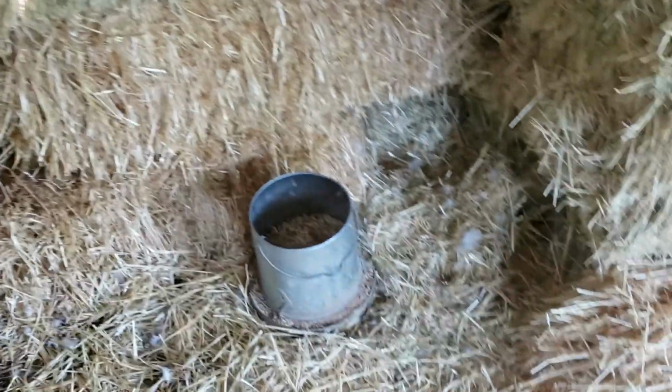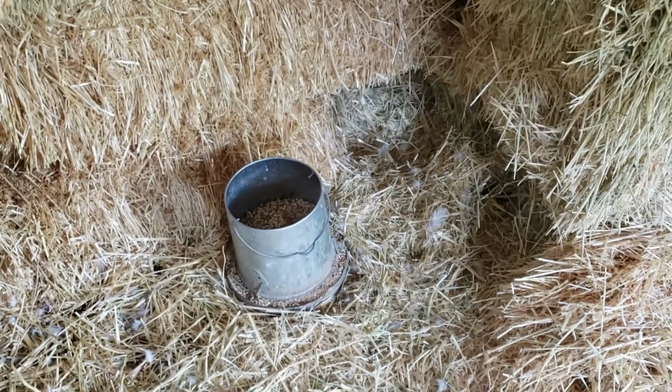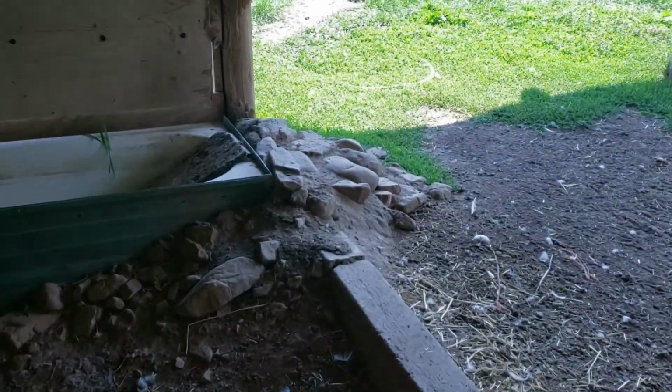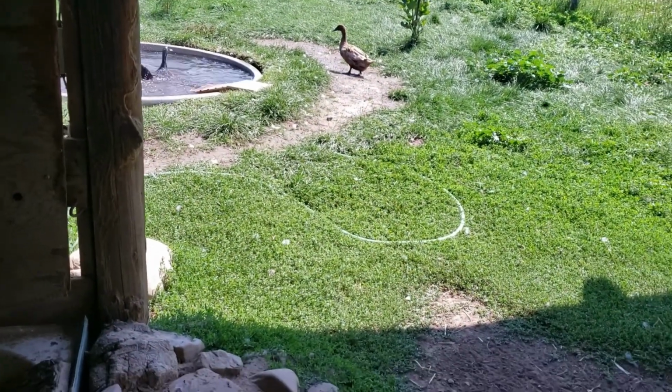So they still have food in here at night, but during the day we just have them outside eating worms. And then when they come out in the morning, the first thing they do is go straight to that pond. And it's not that far from their duck house. So as you can see, they're already making a mess in the pond. That's what they do.